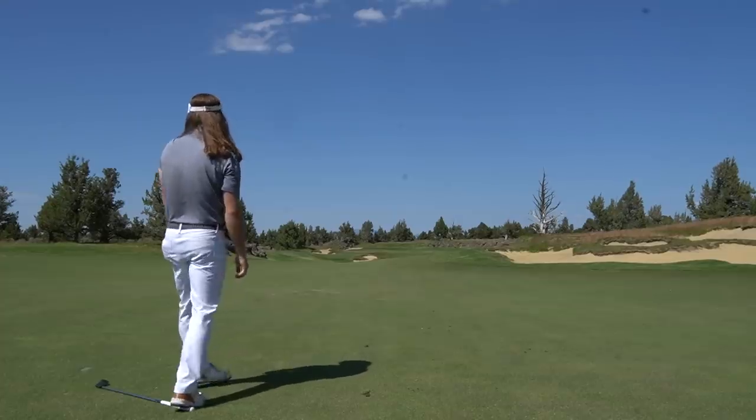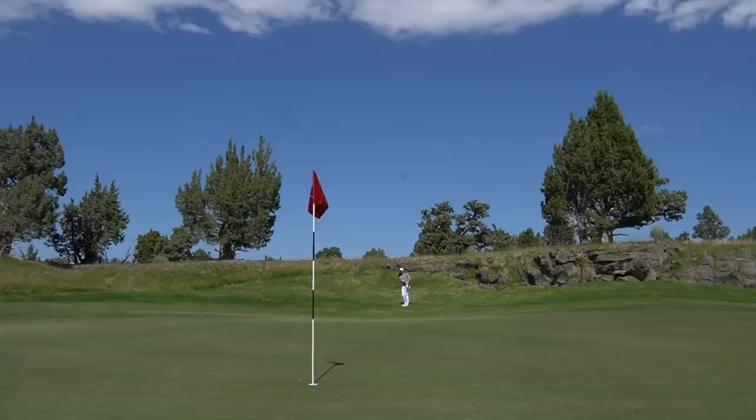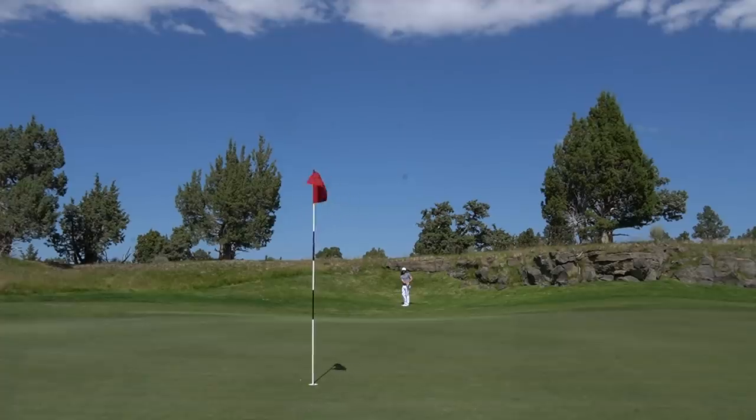So I was a little annoyed because I hit a really good shot right at the pin, and you can see I'm a bit long. So just trying to scramble and get up and down here, and a 4 is definitely a good score on this hole for sure. And yep, having some trouble getting acclimated to the greens.